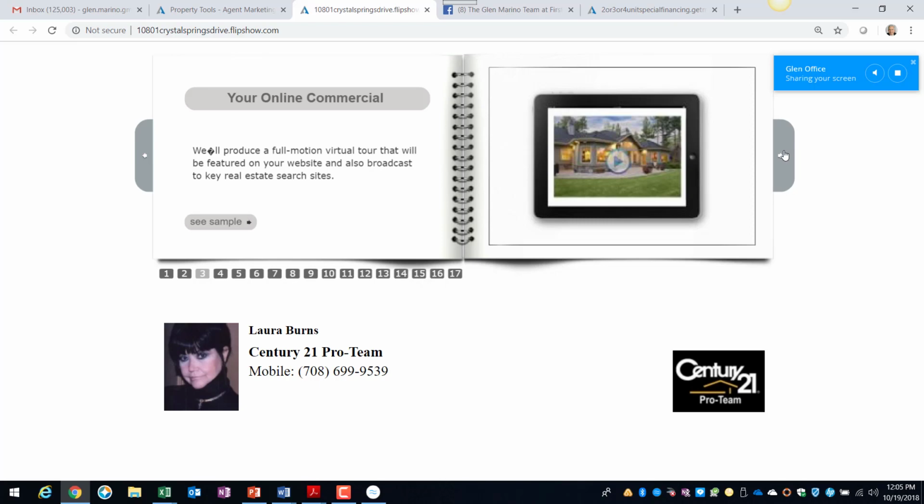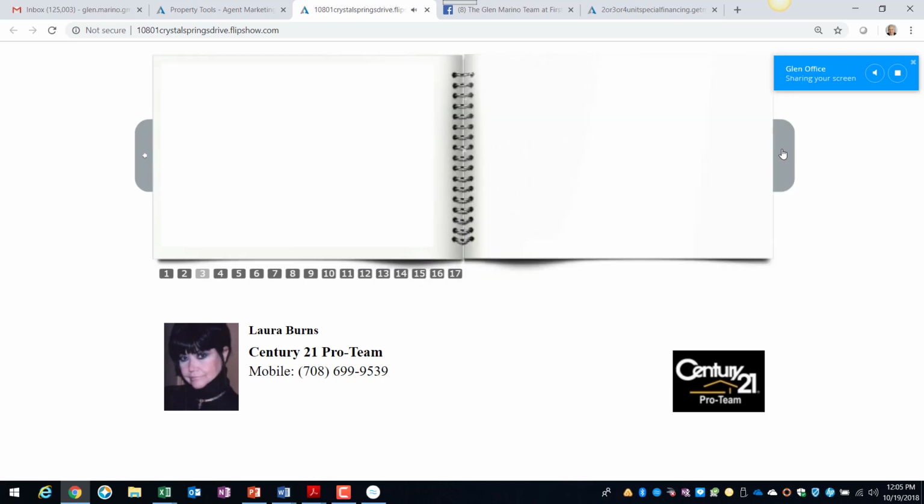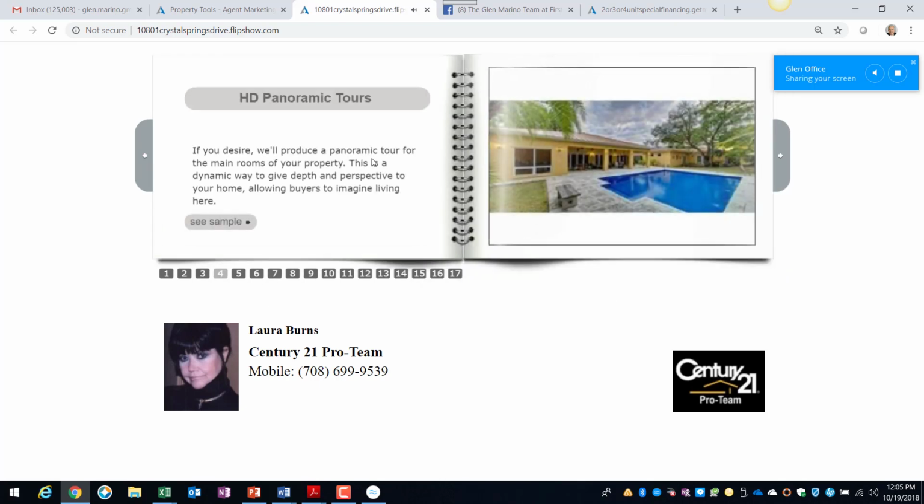Glenn and Rose, if you desire, I'll produce a panoramic tour for the main rooms of your property. It's a dynamic way to give depth and perspective to your home, allowing buyers to imagine living there. You need to make a note. On slide 4 and slide 6, you want to stop the people and demonstrate your technological ability. What I mean there is, this is panoramic.